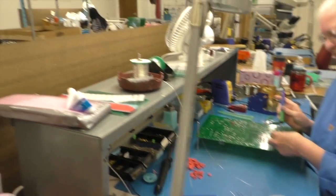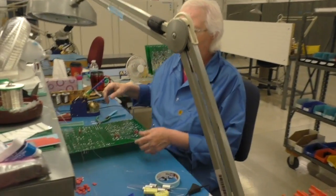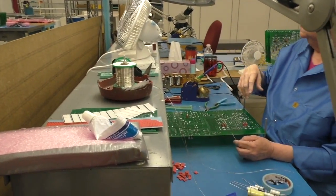So this is all board soldering, basically. There's various stages of board soldering. What kind of solder do you use? Is it silver solder? It is silver solder. It's of course non-lead because we can't use lead. Right now it's all RoHS compliant.